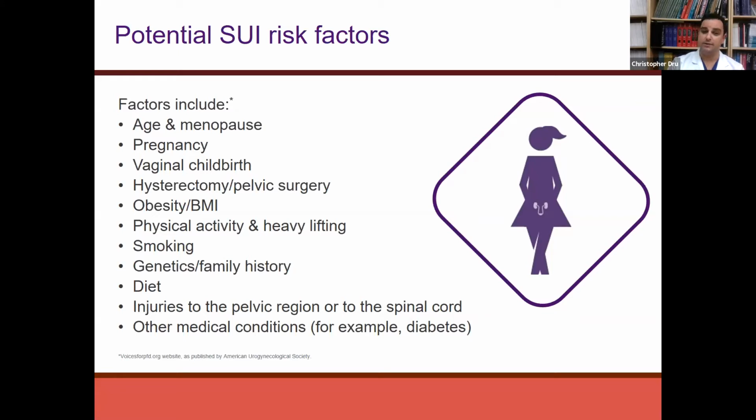Diet and exercise, or diet, I should say. So certain foods are bladder irritants. So caffeine, alcohol, spicy food, acidic foods, those are all bladder irritants. So if you have underlying stress incontinence, those can make the incontinence a lot worse. And then very rarely, or at least in the population, injuries to the spinal cord can cause stress incontinence as well.